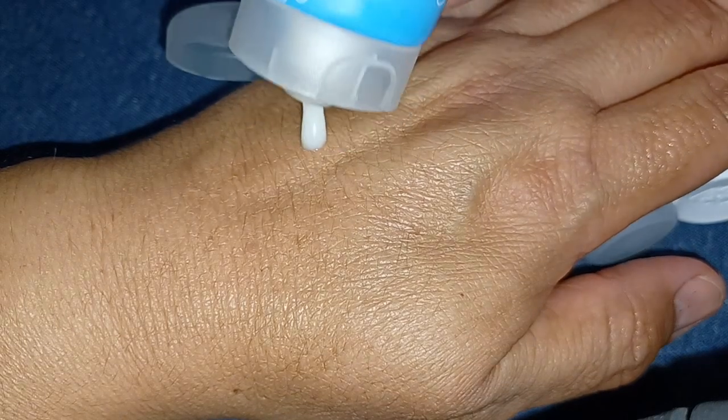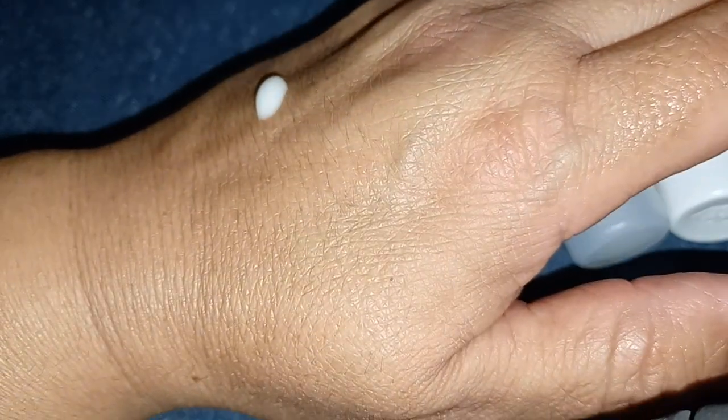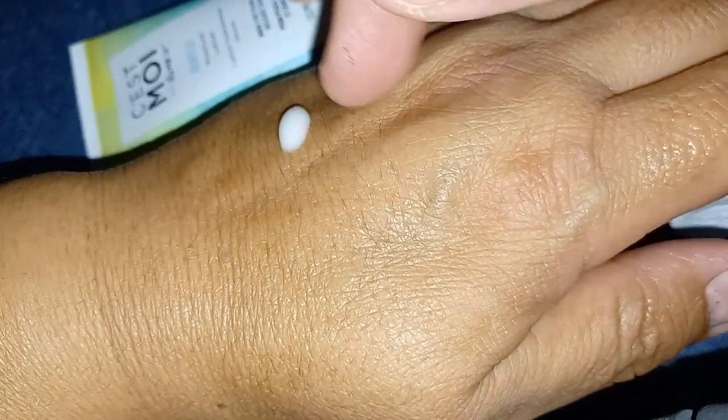I'm going to put a drop there. And then I'm going to close that up right there. And I'm going to rub this in here, see what that feels like. As you can see, it comes off a little bit thicker, so you kind of keep having to rub it in, but I'm sure if you're rubbing it in all over the place, it would probably soak up really quick.